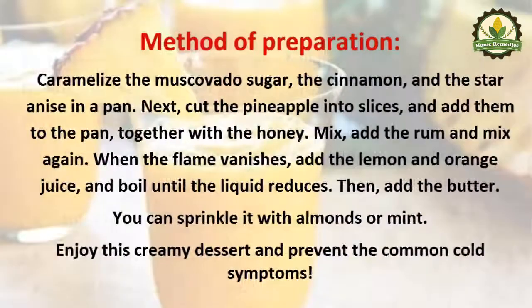Method of preparation: caramelize the muscovado sugar, the cinnamon, and the star anise in a pan. Next, cut the pineapple into slices, and add them to the pan, together with the honey. Mix, add the rum and mix again. When the flame vanishes, add the lemon and orange juice, and boil until the liquid reduces. Then, add the butter. You can sprinkle it with almonds or mint. Enjoy this creamy dessert and prevent the common cold symptoms.